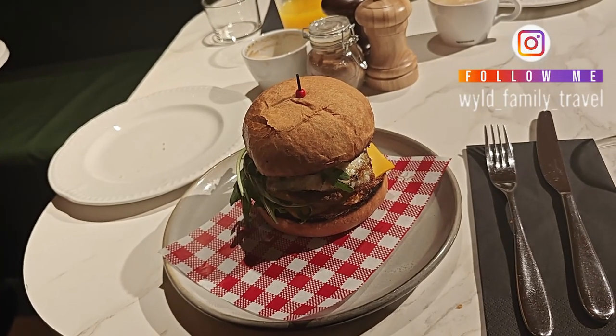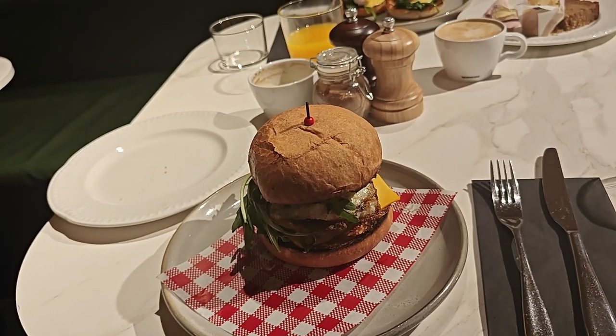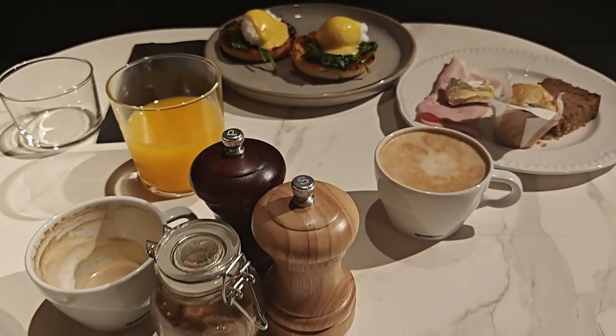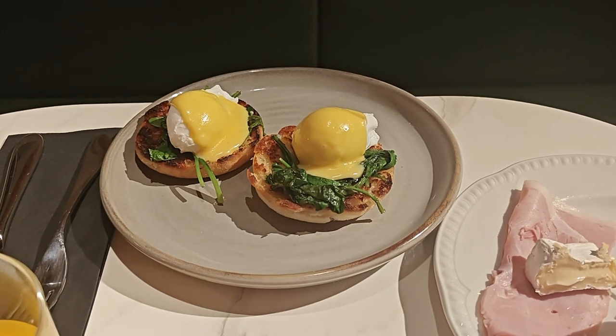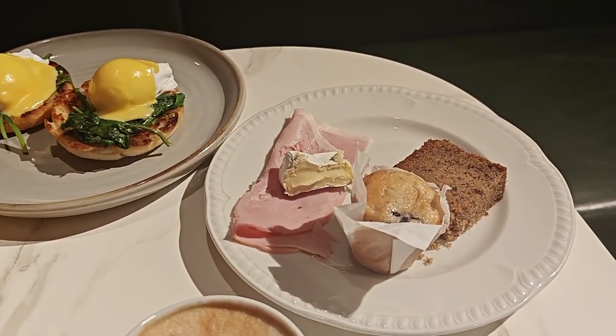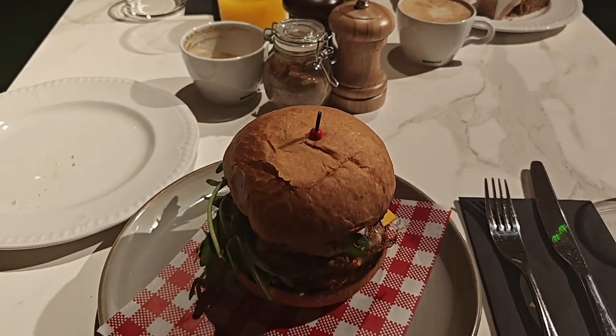Okay, so our a la carte breakfast, the menus have arrived. I got the breakfast burger, which is eggs and a sausage patty and some cheese. Rebecca went for the eggs benedict because she loves a good eggs benedict, so let's hope that it meets her standards. But overall, breakfast here has been quite nice. You can get some cakes as well, some meats, cheeses, you name it, they've got it.